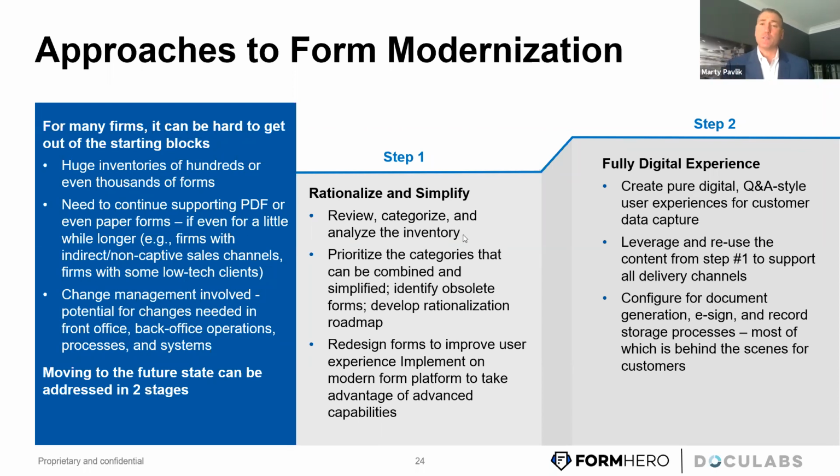So the second step now is some of the stuff that FormHero does really well, and Art mentioned, which is to create a pure Q&A experience for your client, where it's a simple question and answer and it gets pre-populated based off of those answers. And then more importantly, you could leverage some of your pre-existing content like Art just showed you. This doesn't have to be recreating the wheel from scratch. There's probably a lot of great content you could easily reuse.